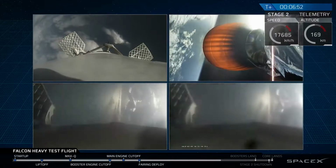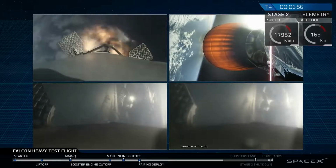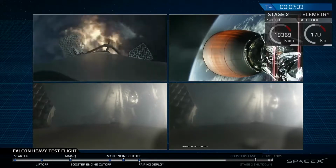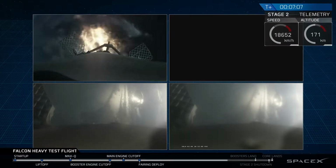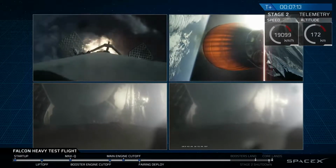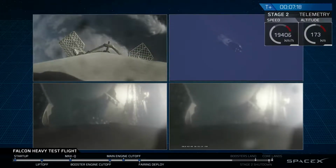Side boosters entry burn is shut down. Side core entry burn is over. The center core in the upper left of your screen performing its own re-entry burn. You can see the edge of Cape Canaveral in both of the side booster cameras as those are coming in. And the side boosters have safed. Center core entry burn shutdown.